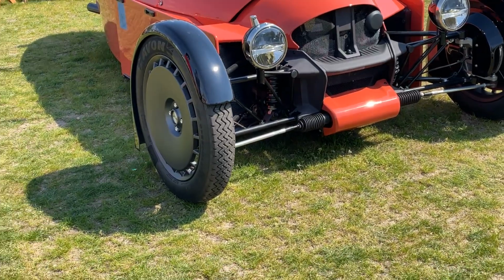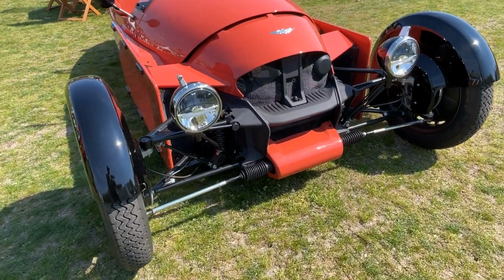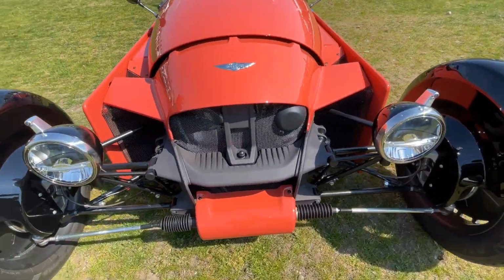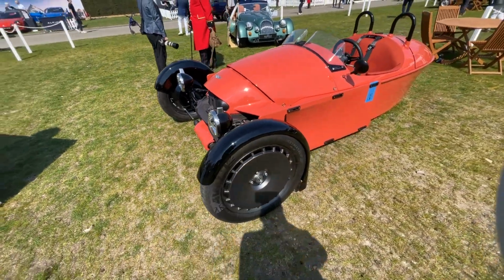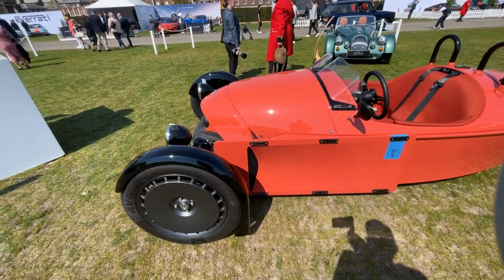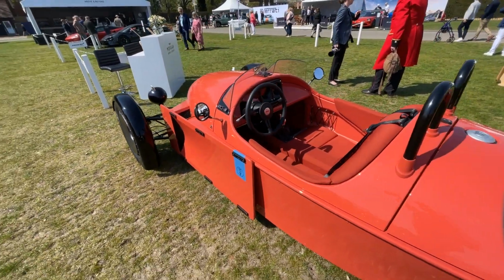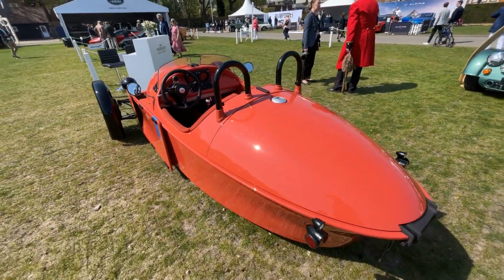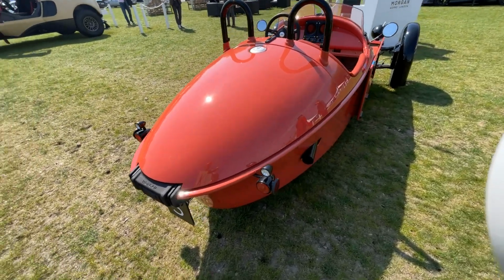This is Morgan's all-new Super 3, making its UK debut actually. It continues the 113-year legacy of building three-wheelers, which the company actually started with. It looks like a blast from the past, but it's actually all new, and based on my previous experience driving the previous Morgan three-wheeler, I just know it will be a blast to drive as well.